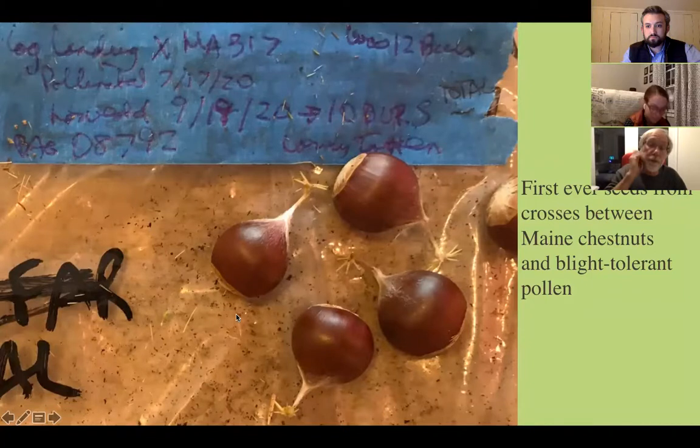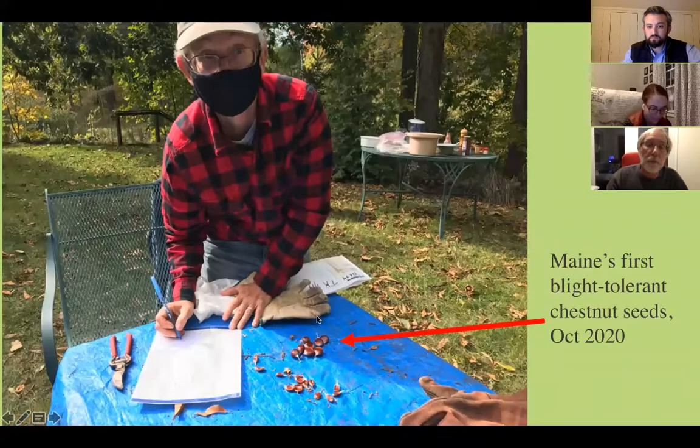And here's some of our first crosses. These nuts here are crosses between wild Maine trees and the transgenic pollen. So it was a great breakthrough. And we had a little work day just last Sunday at my house, outdoor, safe outdoor with masks. And here we have then some of our first ever Maine chestnuts that won't die from the fungal blight.